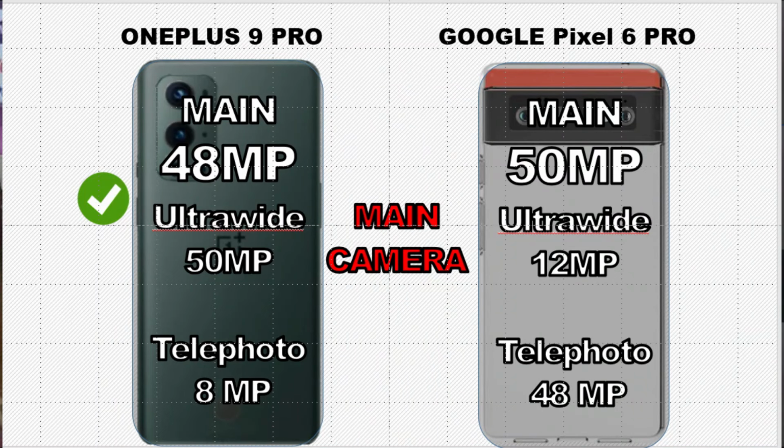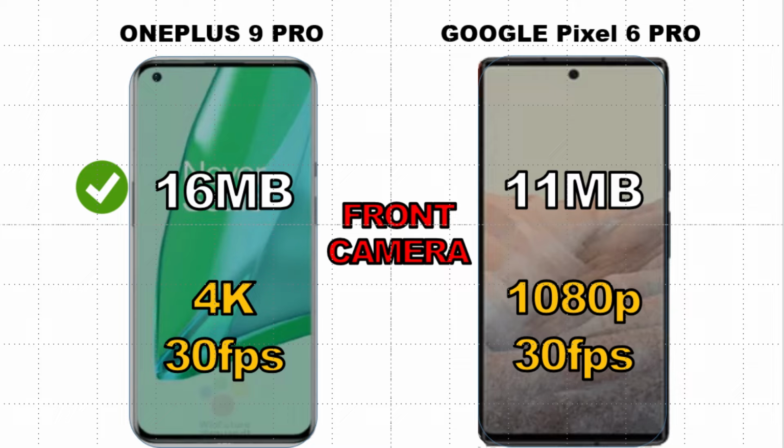Technically, while the OnePlus in theory does better on the ultra-wide front, and boasts an extra sensor, the Pixel 6 Pro has a megapixel advantage for the main and telephoto cameras, plus a higher magnification for the zoom lens. I didn't understand a shift. Which one should I get for good selfies? OnePlus 9 Pro has a 16 megapixel front camera, which is more than the 11 megapixels in Pixel 6 Pro.